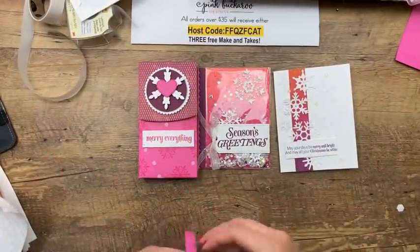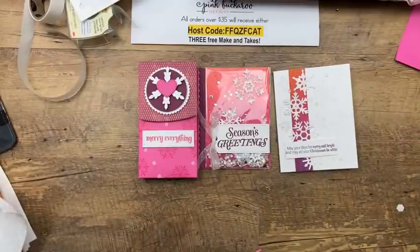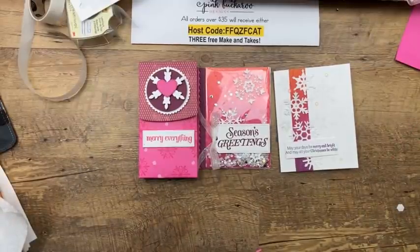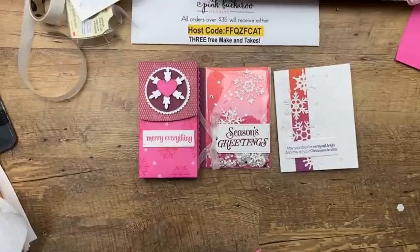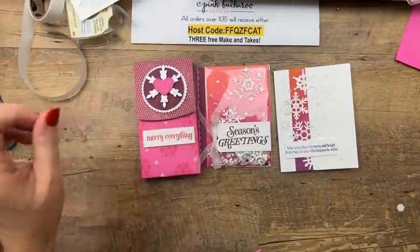All right, you guys, that went by fast. I hope you enjoyed it today. I love, of course, Magenta Madness. I use it whenever I can. And, again, if you did not get those stitched snowflakes before they sold out, we still have the So Many Snowflake dies, which are a perfect substitution.